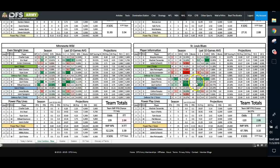Look at how green this second line is. So you want to run Minnesota 2, St. Louis 2, man, go for it. Be my guest. I might run a Ryan O'Reilly as one of my primary pieces tonight because, again, he gets me access to both, and he gets me access to that top power play. The top power play has been okay. 7 goals, 15 assists. As you can see, Riley's got 6 of the assists.